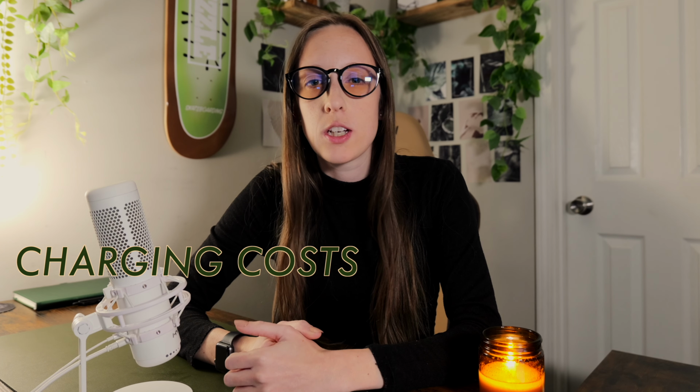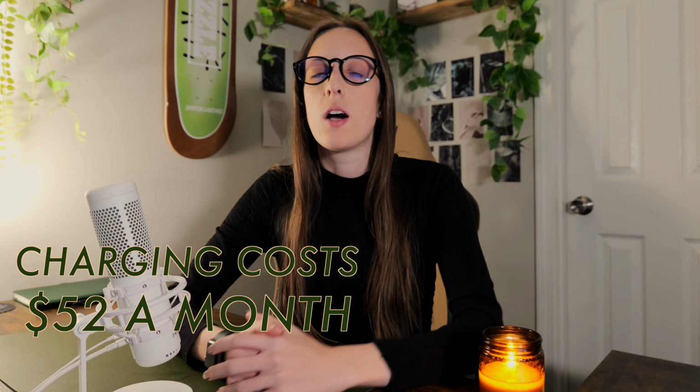And of course, with the Tesla being all electric, we do have to consider charging costs. You'd be looking at about $52 a month for your charging costs. Of course, this is going to fluctuate a bit depending on where you choose to charge and where you live, but that is an average to go off of for your monthly charging cost.